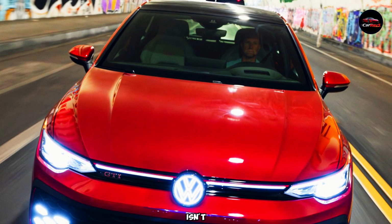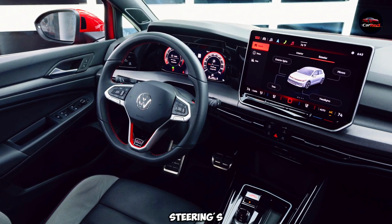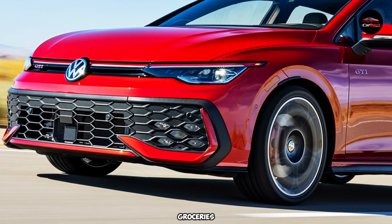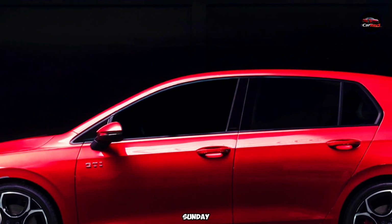But the GTI isn't just about numbers, it's about balance. It's that sweet spot where fun meets functional. The steering's tight and direct, the chassis still dances in the corners, and yet you can run errands, haul groceries, or take a road trip without feeling beat up. It's the everyday car that still gives you goosebumps on a Sunday drive.